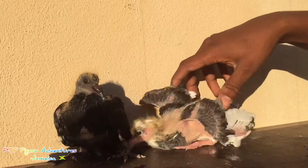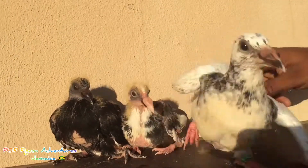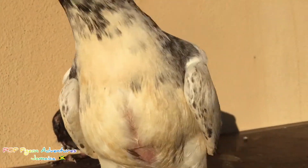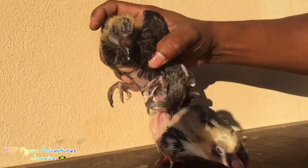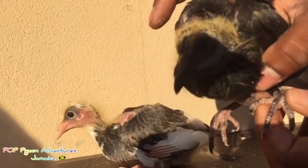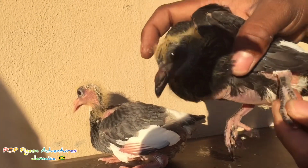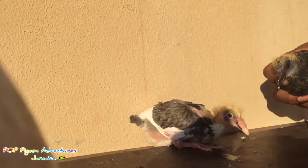This baby's looking to fly. Come here. Stand right there so Pop Jamaica can see you. This one here is more of a black color. The feet are getting black. This one might be a little bit harder, but not impossible. So I'm going to take it by phases. I'm going to band them now. I'll show you guys.